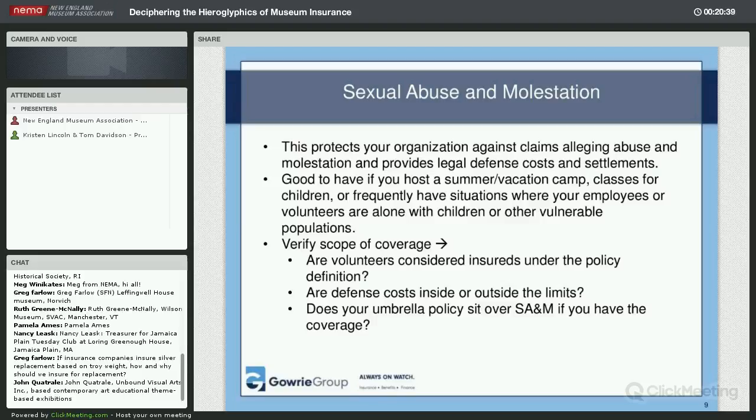That can help, because I know alcohol can be a good moneymaker for organizations, and luckily you can purchase liquor liability policies if you're large enough to think that you can make some money off of it. But just know that one bad claim can kind of wipe out everything. So I would definitely have liquor liability coverage.